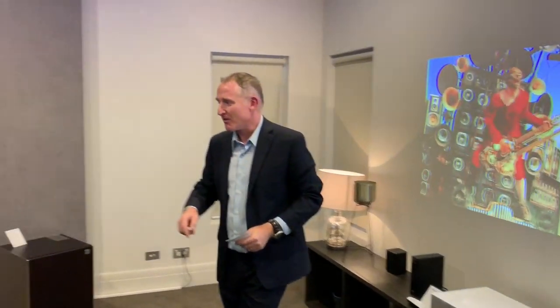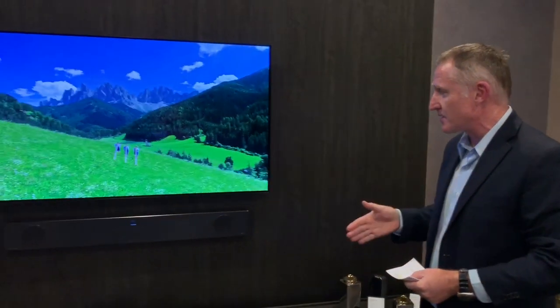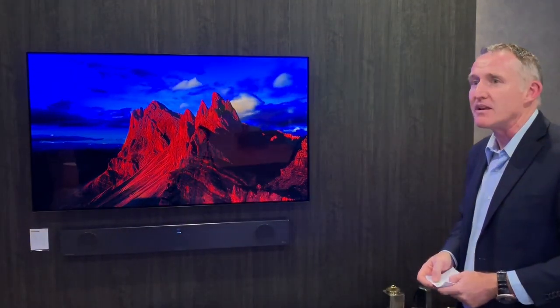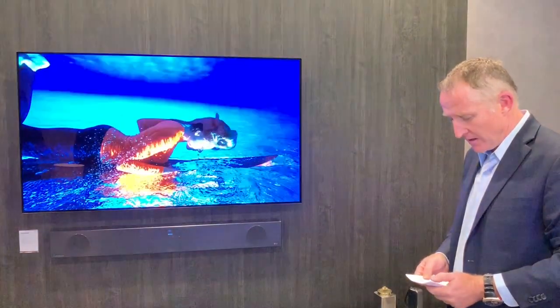Okay, so I'm going to get you to turn around for a moment, and we're going to look at OLED. I know we've seen some OLEDs already, but I just want to talk about OLED for a moment. You already tell me that this is the best television. In 2018, we sold 50% more OLEDs than we did the year before. This year, as a company, we expect to sell about 3.5 million OLEDs across the world. It represents about 20% of our sales. So OLED continues to be very much a growing category.